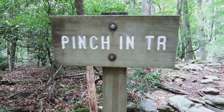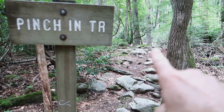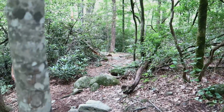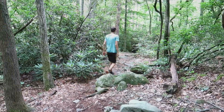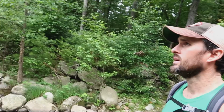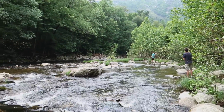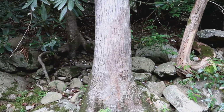We have made it to Pinch In Trail. Goes that way, and it's one of the worst trails in the gorge I've heard about. We're going down here to Chimney Crossing. We've made it back down to the Linville River, trying to find a place to cross over here to get onto the Chimney Trail. We're gonna spend a few minutes looking for a place to jump across first before we give up. There he goes down the trail.